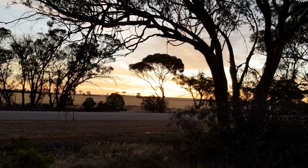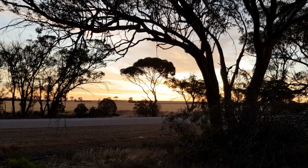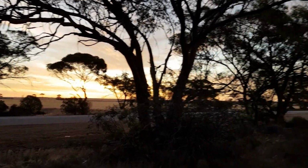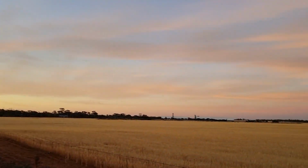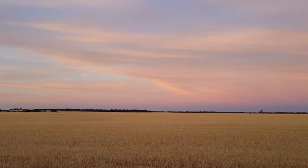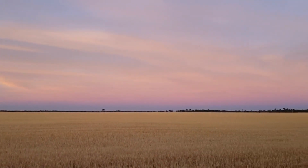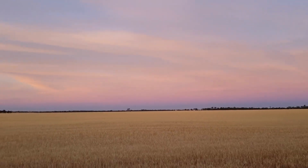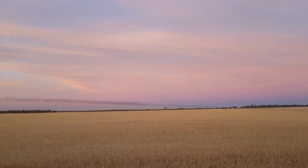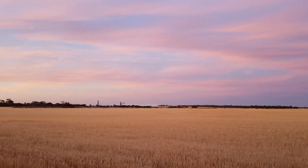Now the sun is well and truly below the horizon, and it's still got a little way to go before it lights up. It's not bad that way, but it's looking better this way, I think. I just like that. Look at that cloud there. Oh, goodness me. Beautiful colour. Amazing colour. Okay, so I couldn't resist. That colour is just beautiful.